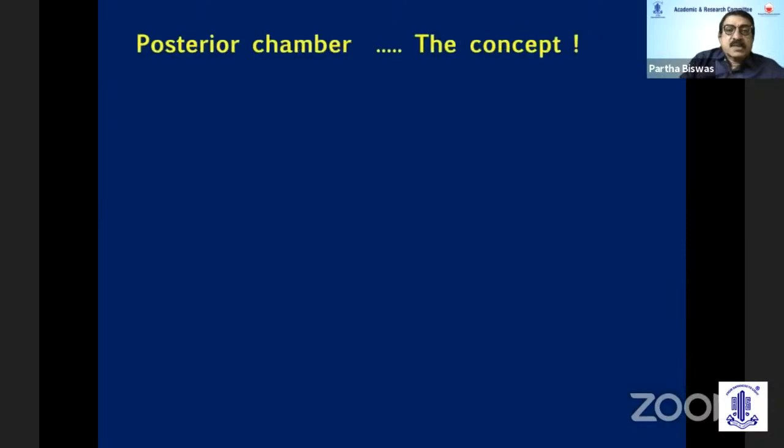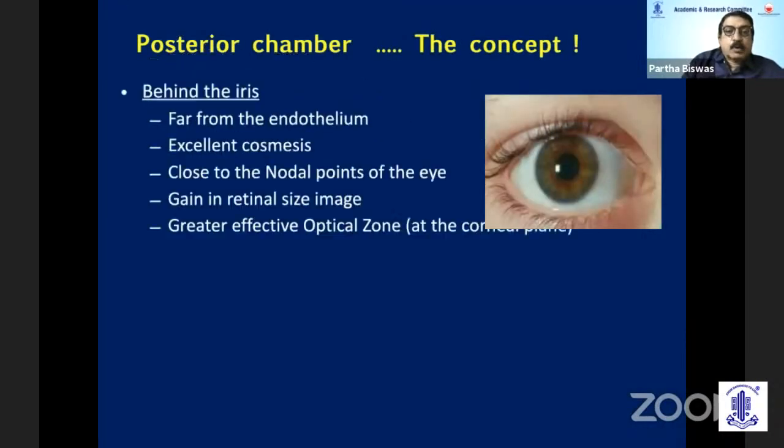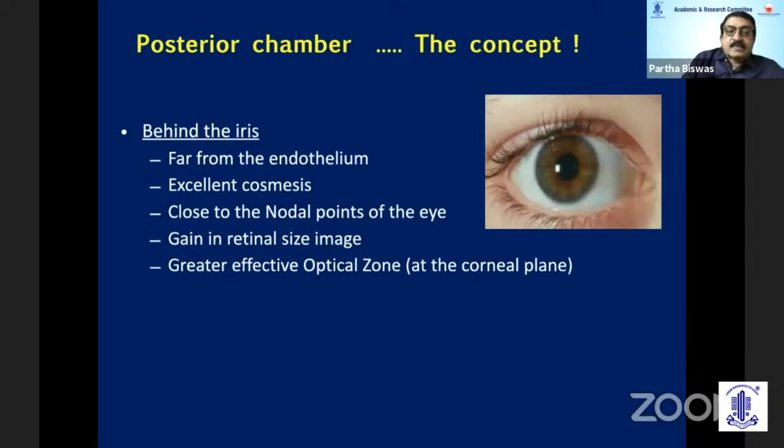So about the concept of the posterior chamber, that is a very important concept for us, that is behind the iris. Now, why is it an important concept? Because this phakic IOL is going to stay in the eye of a, say, 20-year-old for the next 40 years, maybe, or more. So it has to be in a position that must stand the test of time. So this is far behind the endothelium.